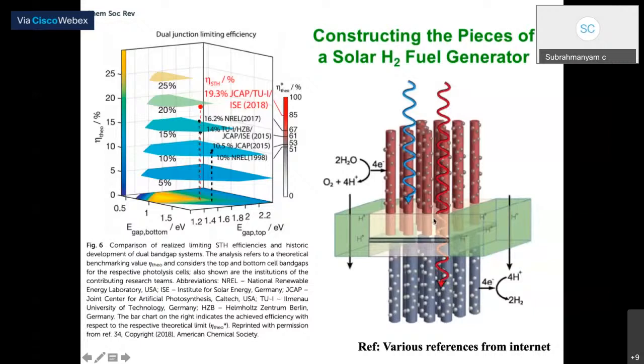When you achieve this, you can actually get a tandem cell wherein one part of the semiconductor works like an n-type and the other is a p-type, separated by an electrolyte. Now you can realize that when you shine sunlight on an n-type material, the oxygen evolution and the hydrogen evolution are probably taking place. This is a conceptual representation I took from the literature.